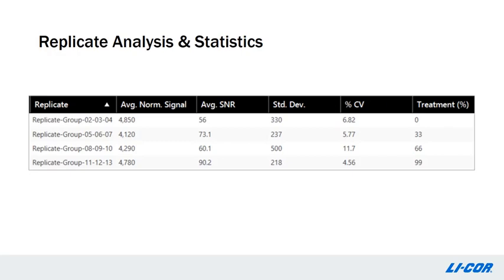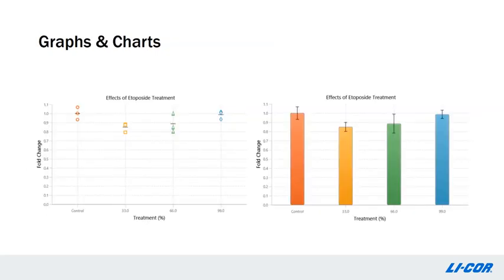Now, Imperia Studio also incorporates the necessary statistics to analyze your replicates so you can accurately determine the CV as well as fold change. There's no longer a reason to export into other programs like Excel or GraphPad. And finally, the graphs and charts that are created by Imperia Studio are generated and put into a report with your data. And all of this is in alignment with what publishers have suggested for submitting.